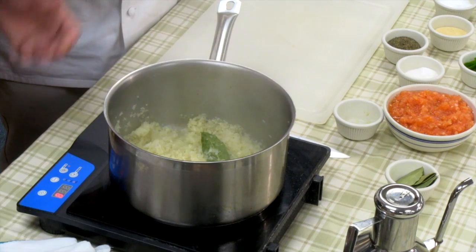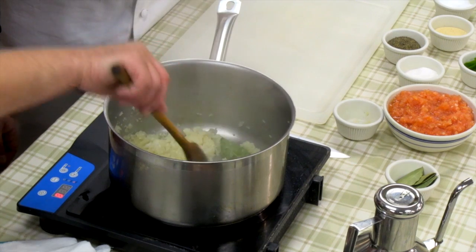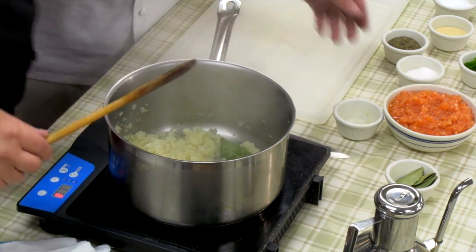Okay, so are you looking for these onions to become translucent? Not necessarily. Because keep in mind, this is going to be in the oven for about 3 hours. So I just want to sweat those out a little bit. Let some of these flavors mingle with the bay leaves. Now we're just going to add our tomato.